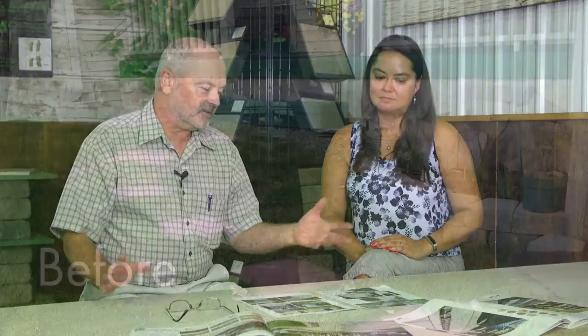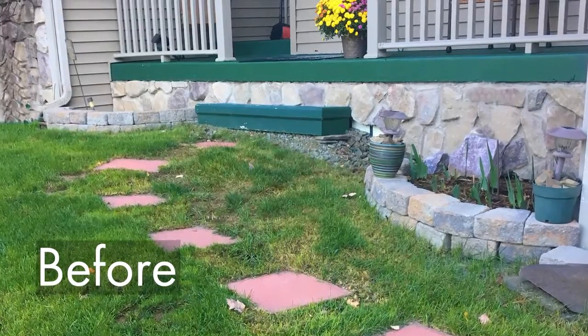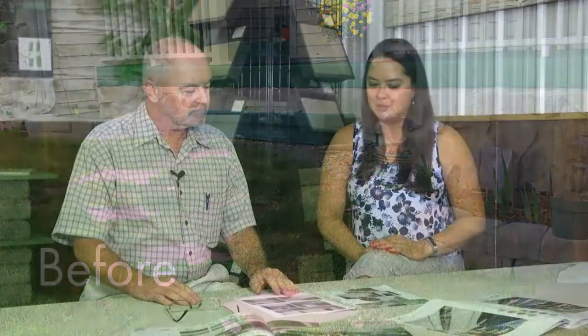So we're going to talk about a couple of step, stoop type solutions that we've done here. And this first one, the step that's there is awkward, it's not high enough, it just doesn't go with the house. And I like the solution you did for this. Yeah, the step that they lived with for a few seasons was never meant to be a permanent step.